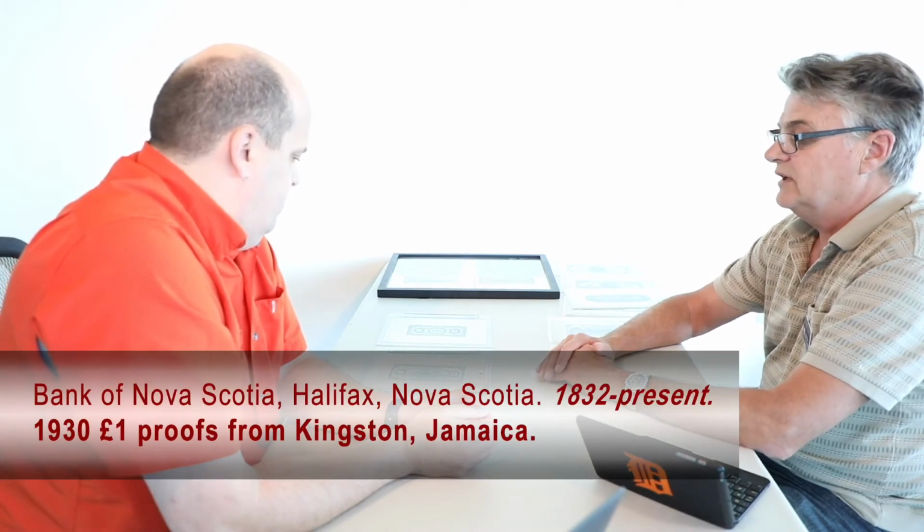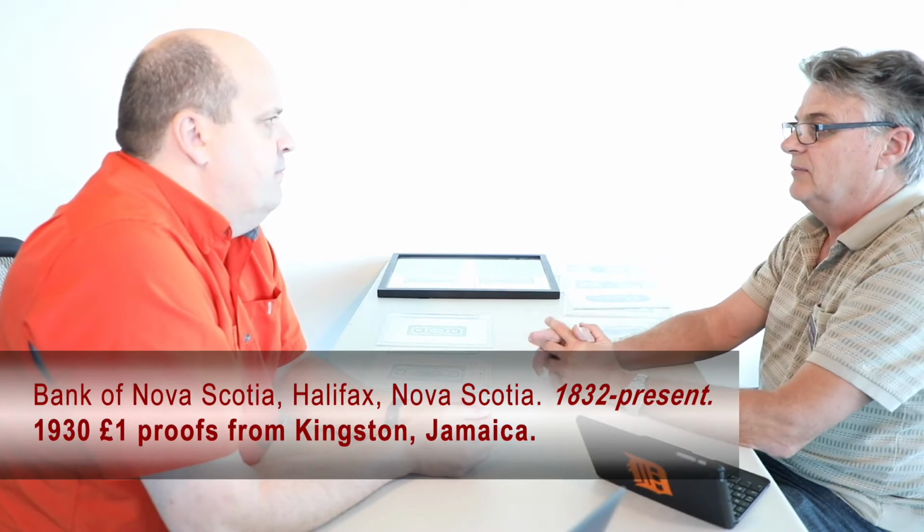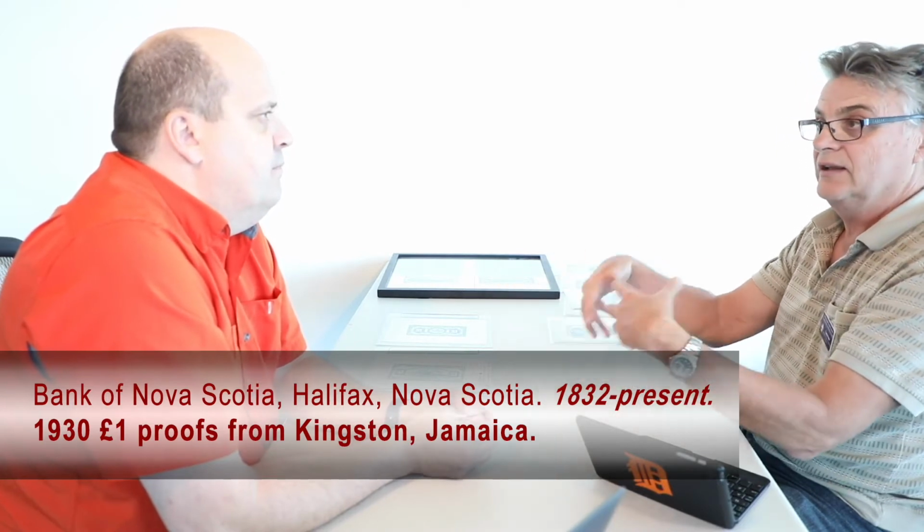And you brought some along to show today, some different proof notes from different banks. Right. So, what do we have today? Okay, so the first one is from the Bank of Nova Scotia. It was founded in Halifax in 1832, and it slowly started to make more branches in cities other than Halifax in eastern Canada. It was the first Canadian bank that had a branch outside of Canada.